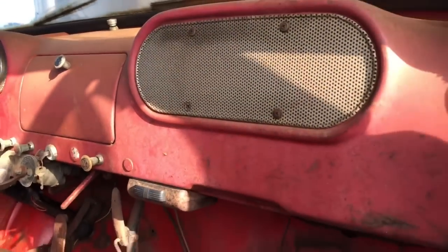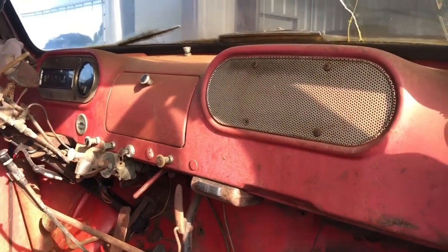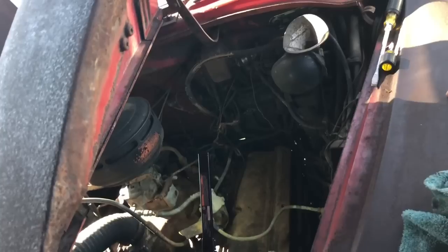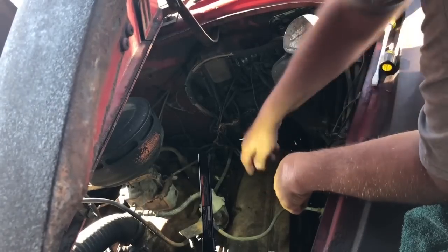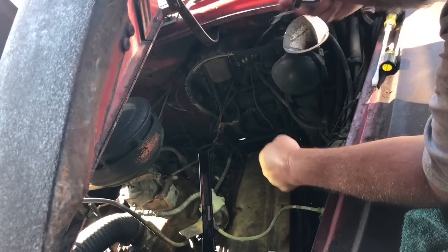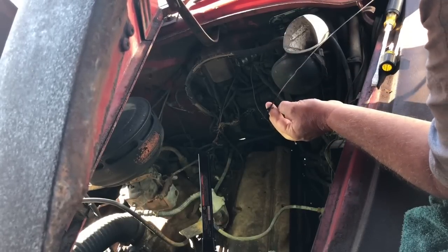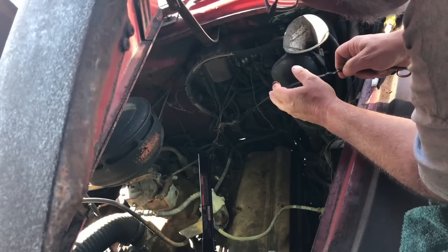All right, we're gonna start on the motor today, see if we can get her freed up. We'll see how that goes. All right, probably the first thing we wanna do, let's see if we got any oil in this motor. Boy, there's a good sign. It's got oil in it. It don't look like there's any water in it.